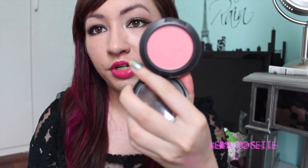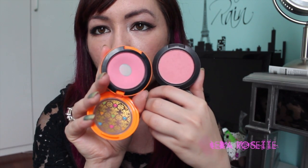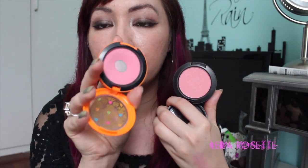And this one is called Love Cloud, and this is a fairly new one. It's a new addition to MAC's permanent line, and this came out last year, I think, with their Très Chic collection, and now it's actually permanent. So it's kind of similar to the first one I showed you, Pink Swoon, as you can see, but this one is a little bit lighter, and it has more peach in it than this one, which is straight up pink. But this one is a satin, and satins are nice because they're pigmented. That one right there is Love Cloud.